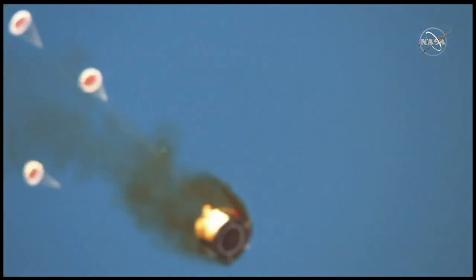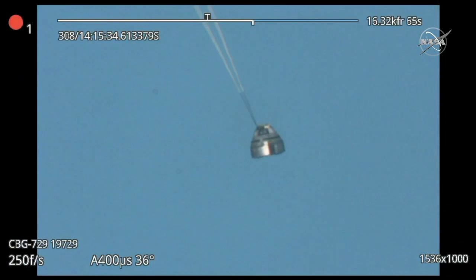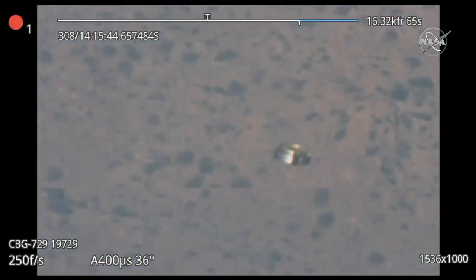You saw the pilot parachutes pulling out the mains there after that pitch around maneuver, and then of course you saw the service module at some point fall away. And what an absolutely beautiful sight. Parachutes really doing their job here in terms of making sure that they can get the spacecraft in the right orientation to safely release that service module down to the ground.